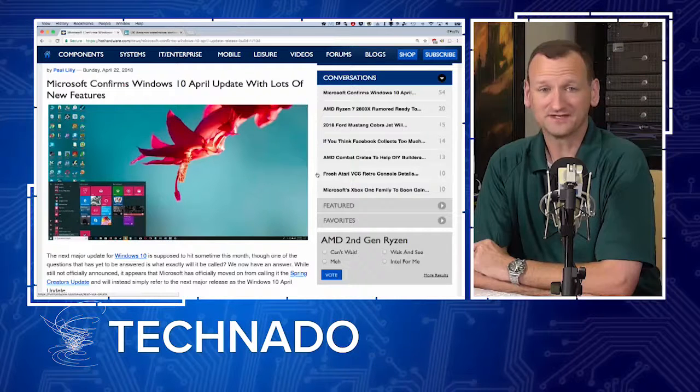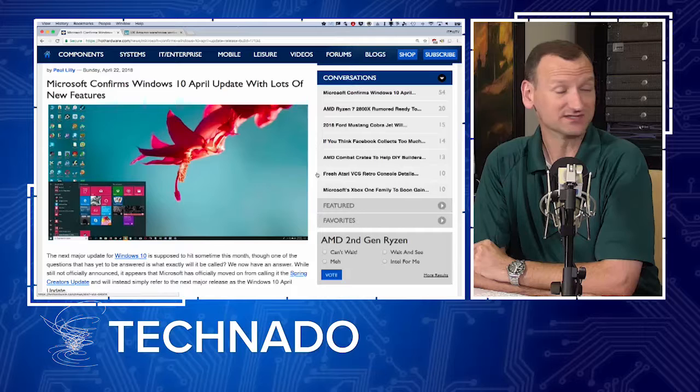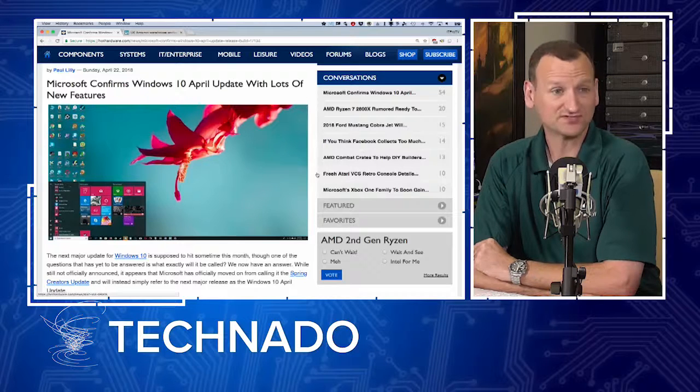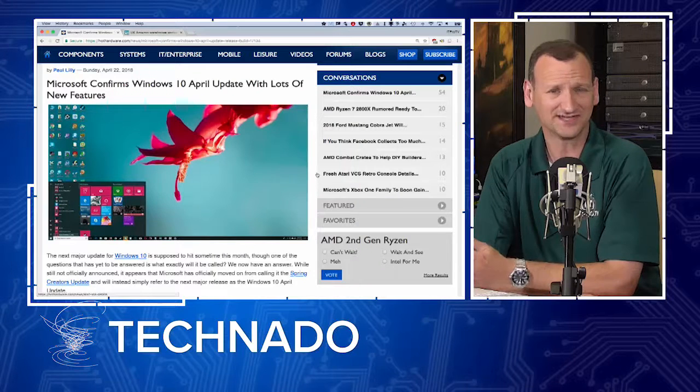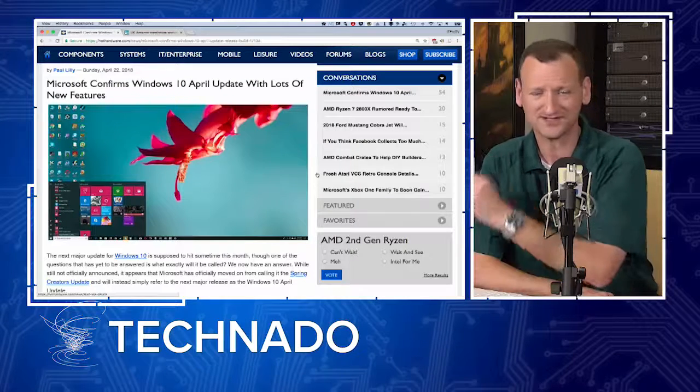All right, so the main thing is that the update is going to happen, right? The update was actually supposed to roll out on April 10th, but there was a show-stopping bug that Microsoft had to basically call that off. So the April update is coming. It's like Game of Thrones, right? Winter is coming. Yeah. The April update is coming.